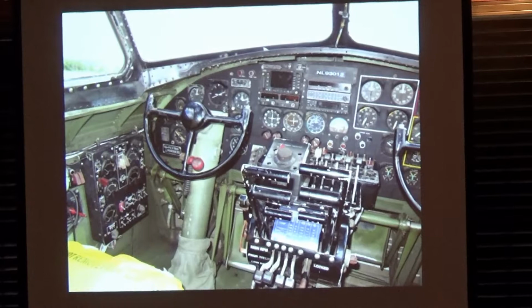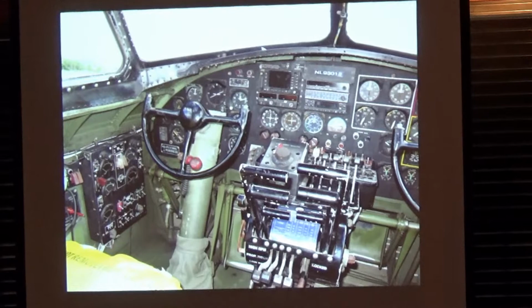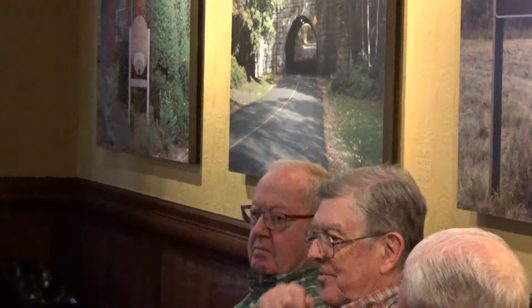Yeah, he was the big shot, so he had his own B-17. He had his own B-29 too. Yeah, LeMay started in Europe with the B-17s, and then they moved them out to the Pacific when the B-29s were not getting the results they wanted.